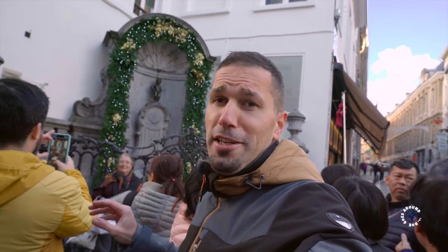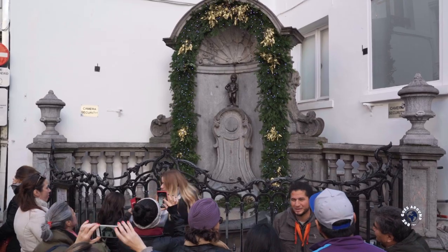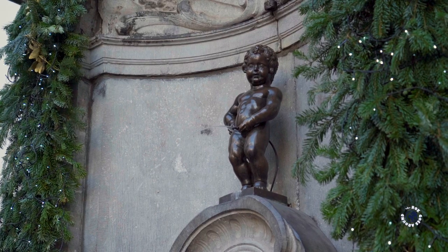This is it, a tiny little statue of a boy urinating, the most iconic landmark of Brussels. When it was built in the 1600s, it was meant as a fountain for fresh water. Over the years, it became more and more popular, and it became the icon of the city. That's why they tried to steal it on many occasions. When it was stolen the first time, in the mid-1700s, it was stolen by French soldiers. On one of the other occasions, in the 1800s, it was broken into 11 separate pieces. They had to weld it and put it back together.